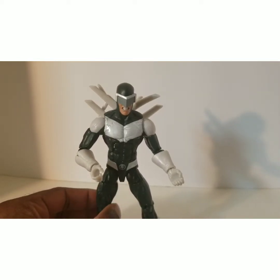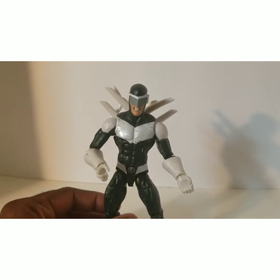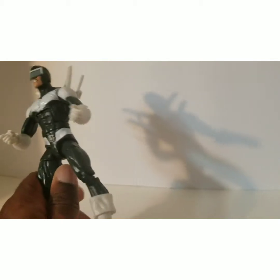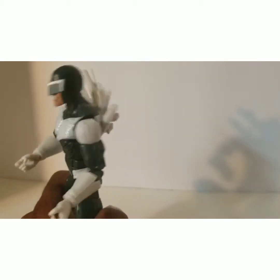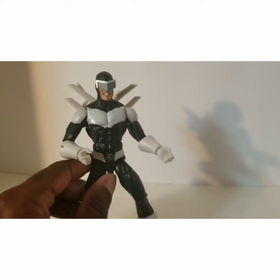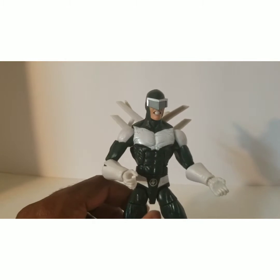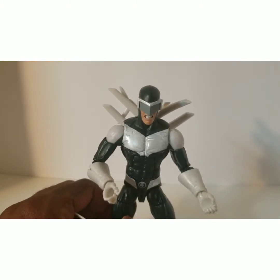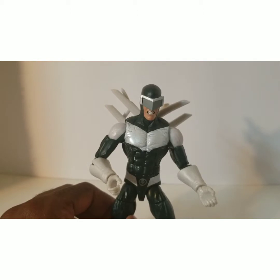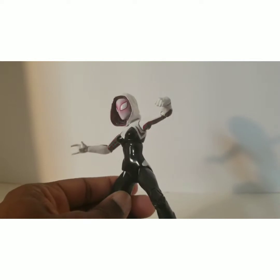Next up on my list is Boomerang, who is a member of the Fearsome Foes of Spider-Man. At the time I was reading the comic and I fell in love with the character, and I thought this figure did him justice. He's kind of basic, but I always have a soft spot for members of the Thunderbolts team. And he has the Thunderbolts insignia on his belt. He looks just like the character from the comics, and that's why he makes my list.